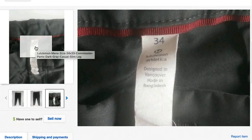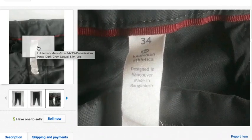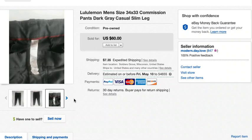You will not find the style name on the hang tag. You still have to do research, and sometimes it can take a while because there are a lot of Lululemon styles out there. So just a note. I paid $5.59 for these and sold them for $60 in 3 days. These had a moderate amount of wear, which I put in my listing. Just general kind of wash wear. They didn't feel crisp and new, but nothing really wrong with them.